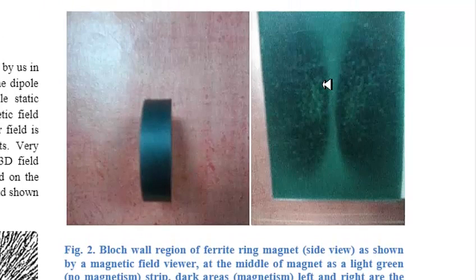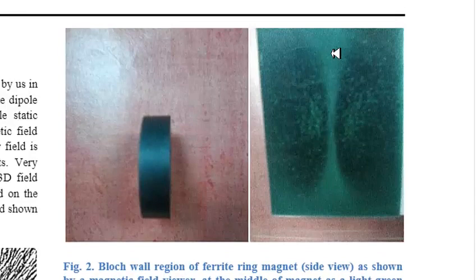So that is correct. What is not correct is this is not a Bloch wall. It is not a domain wall. It is not a Néel wall. It is merely the center of a magnet. And this is what I'm going to show you by definition. Okay, I'm not making this up. AB didn't make this up. By definition, this is not a Bloch wall.